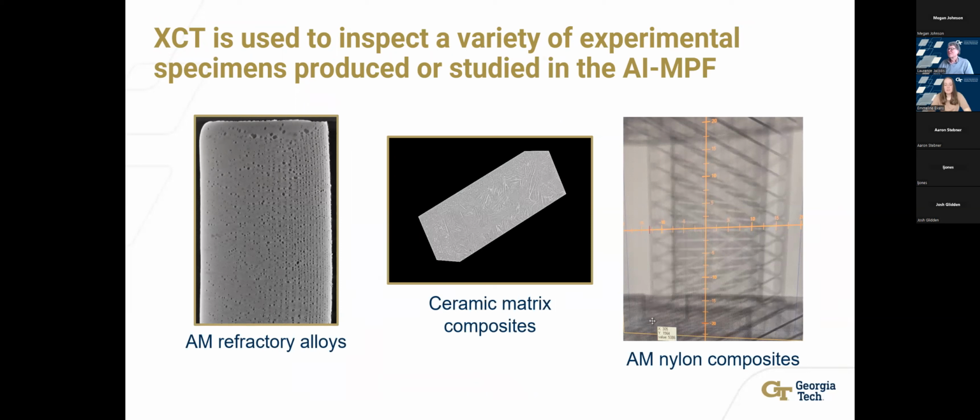This is a bit of a sampler of what we use X-ray computed tomography or 2D X-ray to look at in and around the AIMPF. So on the left, we have a sample of an additively manufactured molybdenum wall that came off our Optomec system, which we're going to talk about a little bit more in a little bit. In the center, again, we've got a 3D rendering or a 3D reconstruction of one of our ceramic matrix composite pieces, one of those brake pad samples. And then on the right, we recently in the BEAM team assisted a visiting professor with a project where he was looking to image AM nylon composites that were being used as a coupler or an adapter with a robotic arm.